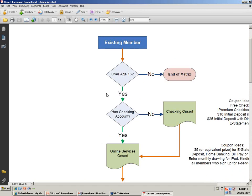So in this case, obviously, we only want to market to people that are over age 16, is what this credit union was looking for. Some credit unions obviously say over age 18, but whatever age you want. So in this example, we're looking for people over age 18. If they're not over age 18, you'll see it's the end of the matrix. They're not going to get any onserts. Maybe if it was under age 16, we could print a kids club onsert or different things like that. In this case, they're not getting anything.